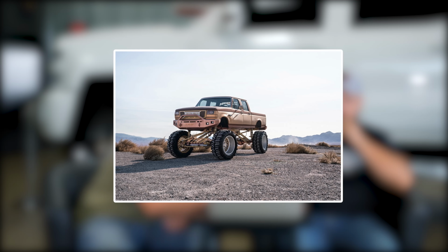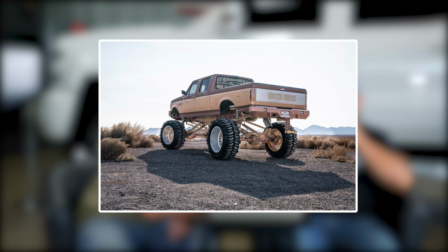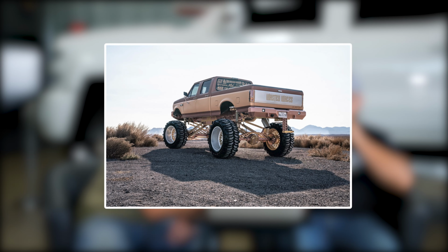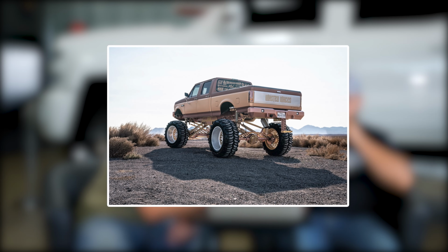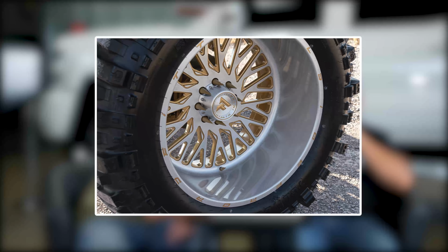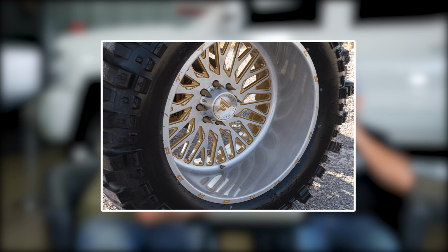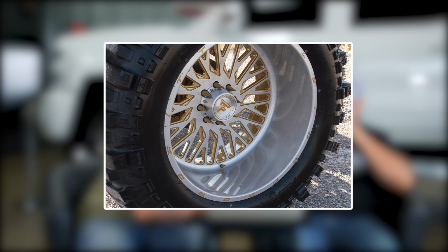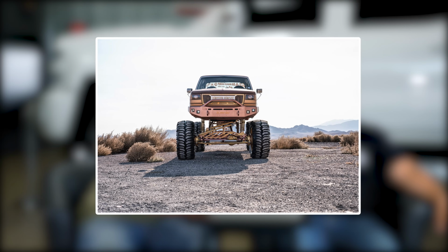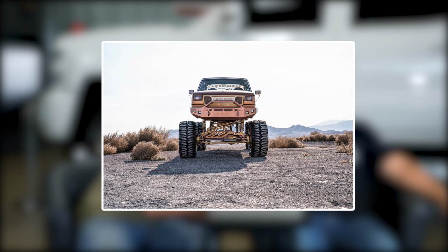FT-F07s, 26 by 16, negative 101, Interco Sniper tires again, 44 by 18 and a half. It is running Fittipaldi off-road wheels, which I saw a lot for Fittipaldi's launch. A lot of the marketing came from this truck. Also negative 101 offset, with a custom suspension lift. No trimming, no rubbing, no scrubbing. I hope not. Yeah, this thing is freaking huge.